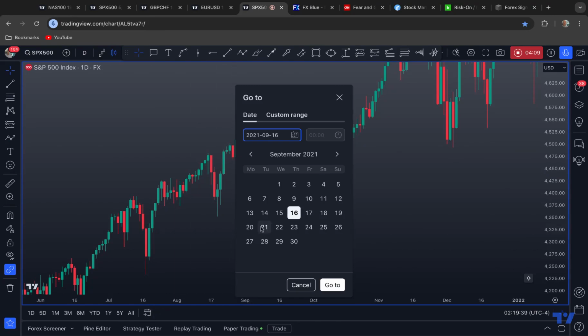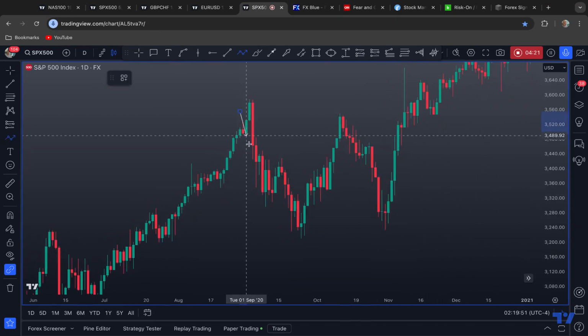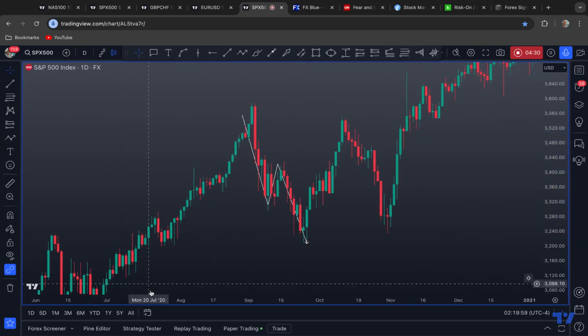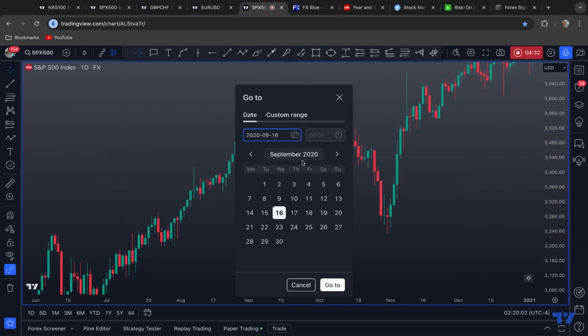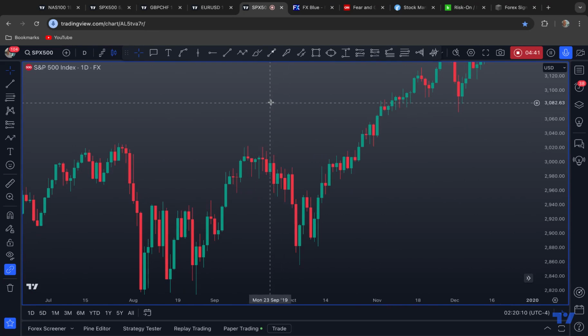Okay, the S&P 500, 2020. Sold off. I really do believe in seasonality. You often find that the markets react in a similar fashion around the same time. Okay, sell off. That's okay. So the idea has been definitely supported so far.